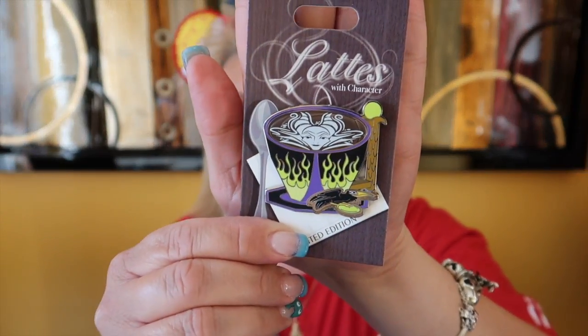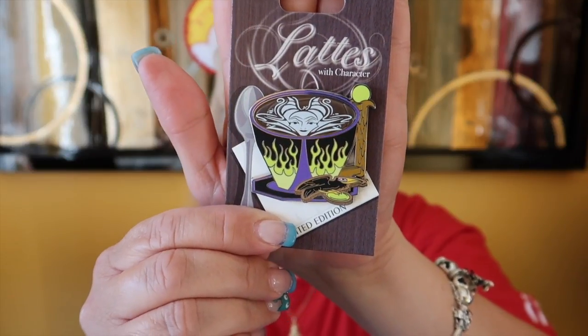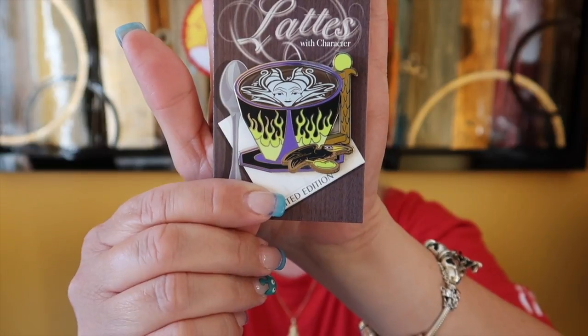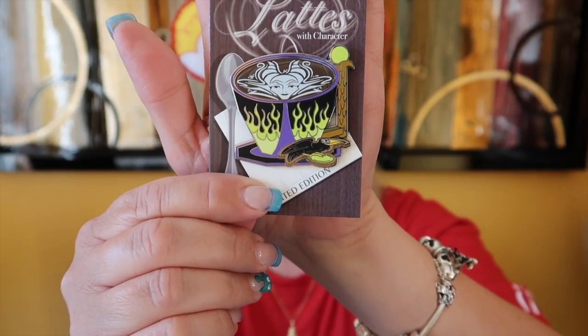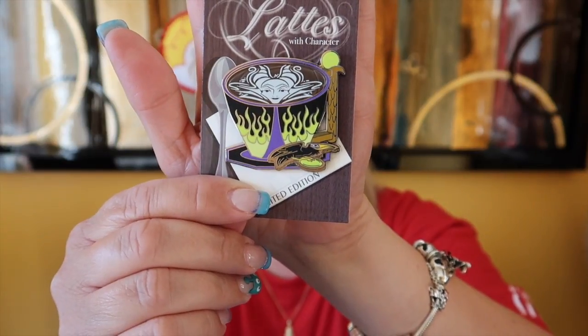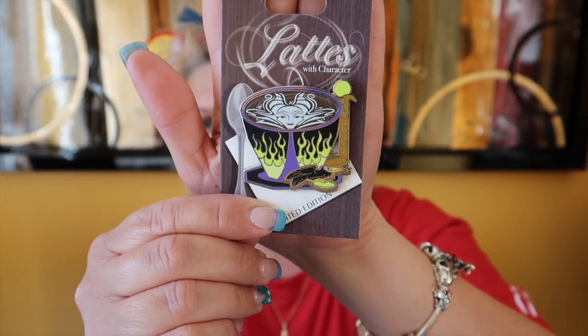While I was there, they also released the latte pin, and it's the one with Maleficent. So this is the Maleficent latte pin. I don't have any others. I probably wouldn't be able to get them because they're so hard to get, but while I was there it was released, and Maleficent, well, I love her character, so yeah, I had to get that one, so love that one. It might start off a new collection. What do you think? Might have to do a sub collection.